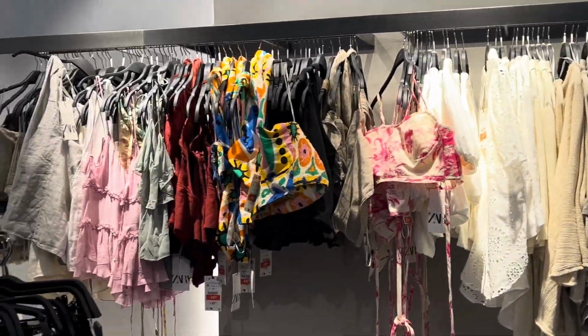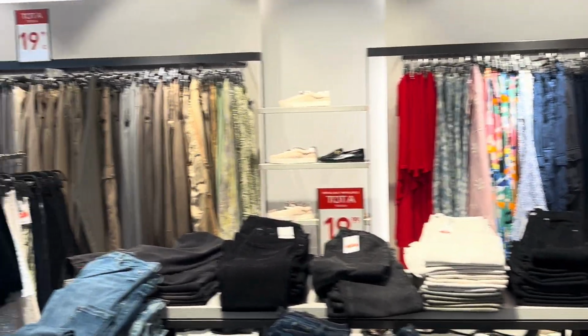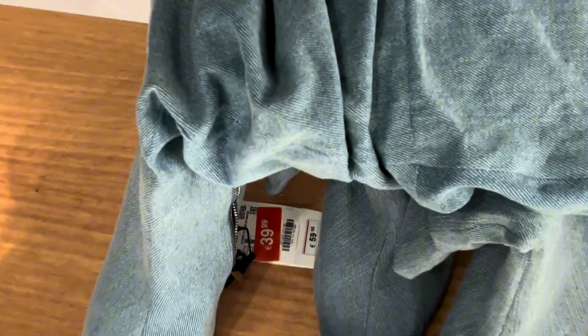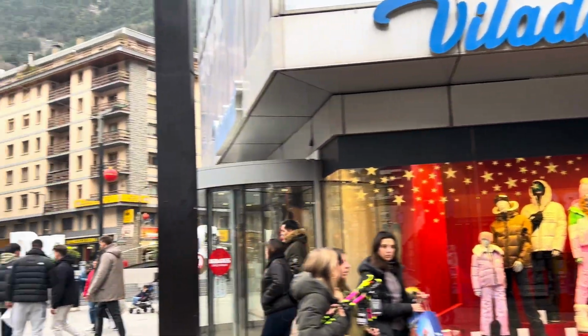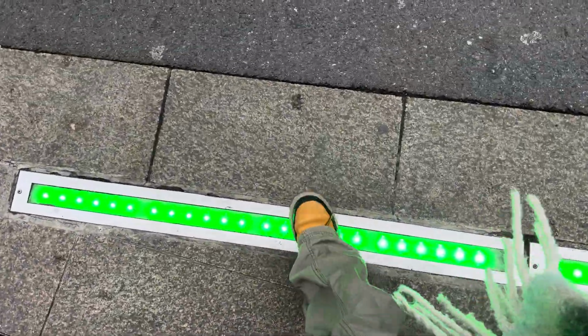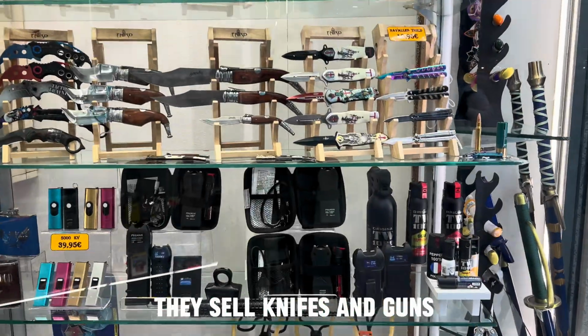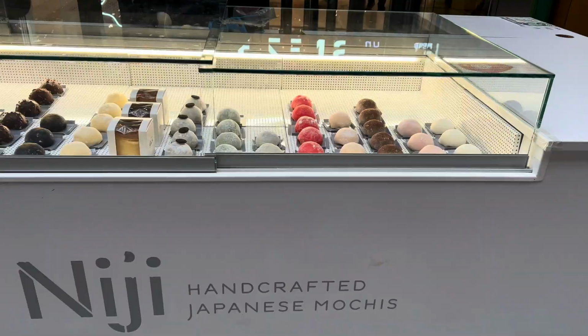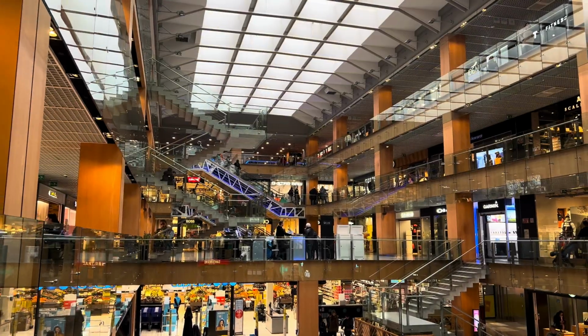This is in Zara. Wow. And here there's traffic light also on the floor. And it's really cool. In the city you can see that there's multiple shoppings, multiple stores, and today is Sunday, so you see a lot of good prices, a lot of open stores, even being Sunday.